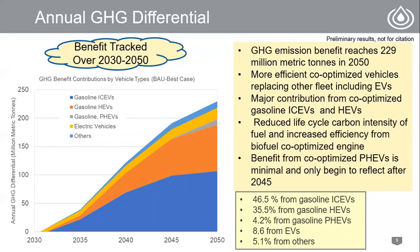The major driver is the replacement of other fleets, including electric vehicles, with more efficient co-optimized vehicles. We see that the major contribution is coming from the co-optimized gasoline ICEV, with 46.5% emission reduction from this vehicle category, as this vehicle gains market penetration and displaces its conventional counterparts. Another driver is the reduced life cycle carbon intensity of co-optimized fuel and increased efficiency from the biofuel co-optimized engine. Another major contribution is coming from the co-optimized hybrid electric vehicles, as they displace the conventional counterparts.